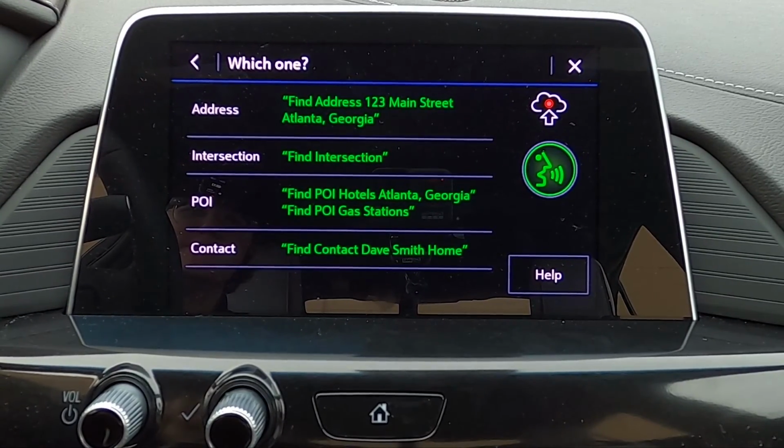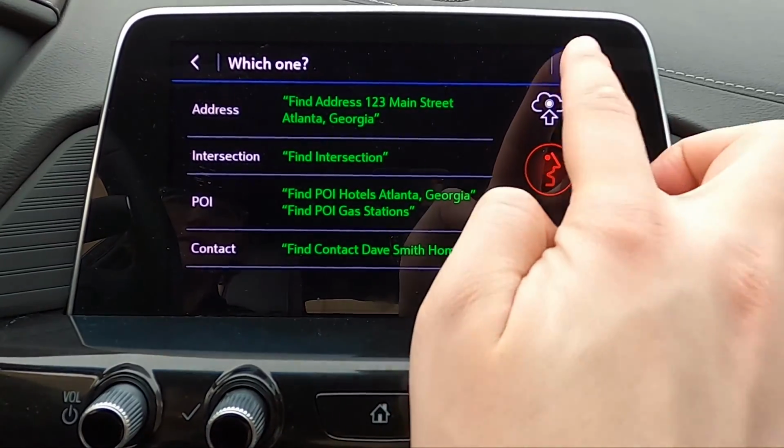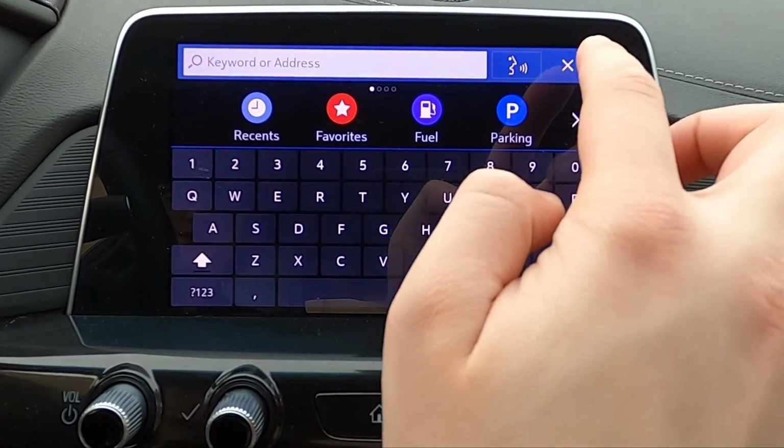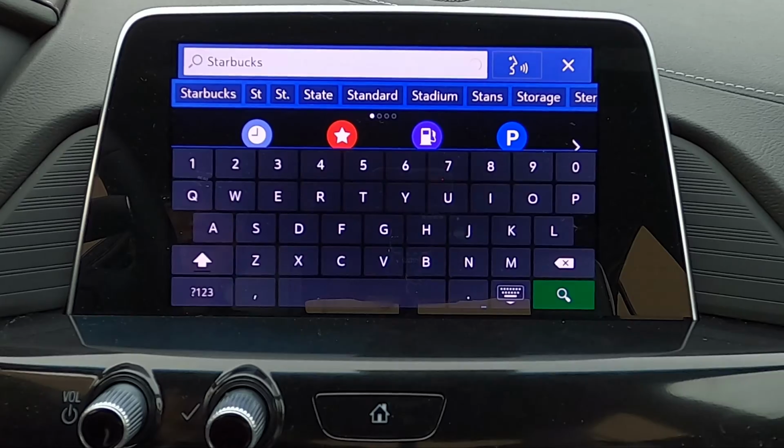Place of interest. I didn't hear you say anything. Before we go on, please say address, okay. Speech session canceled. Yeah, okay, so it's having a little bit of trouble there. So we'll go ahead and manually put in where we want to go.